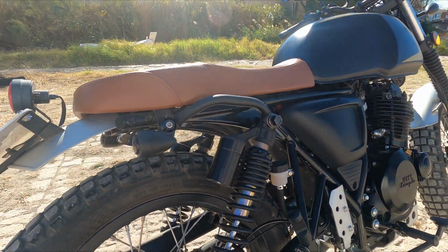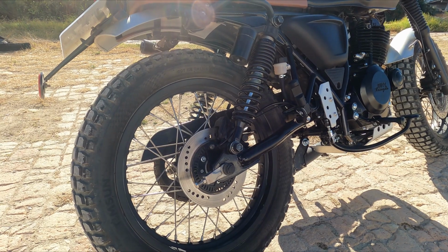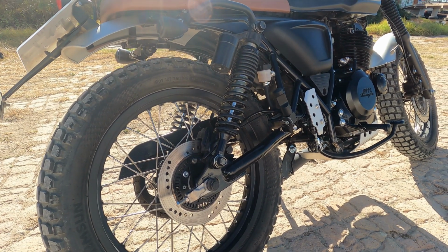So the price range starts from about 3,650, that's on the road, and it goes up to 4,350. So I think you'll agree that's a very affordable motorcycle.